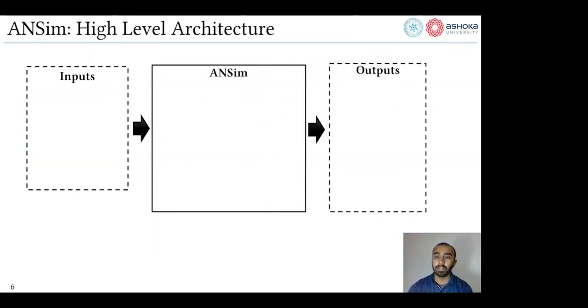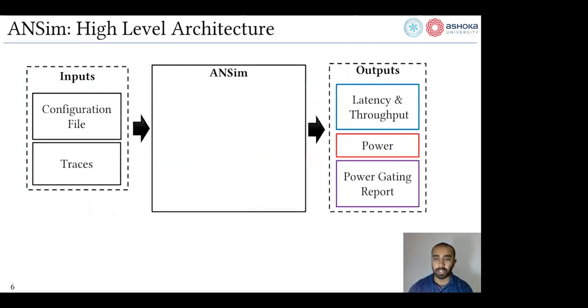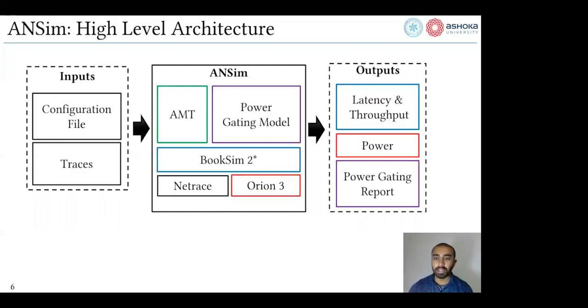Looking at the high-level architecture of ANSYNC, the input consists of a configuration file and a trace file. The output consists of latency and throughput reports, power reports, and power gating reports. ANSYNC is modular and consists of five main modules. The Booksim module inherits the codebase of Booksim 2 and provides the topology-related functionality for ANSYNC. The NetRace module provides tracing facility with dependency validation. The MT module is the brain of the simulator and controls the timing path of the simulator.